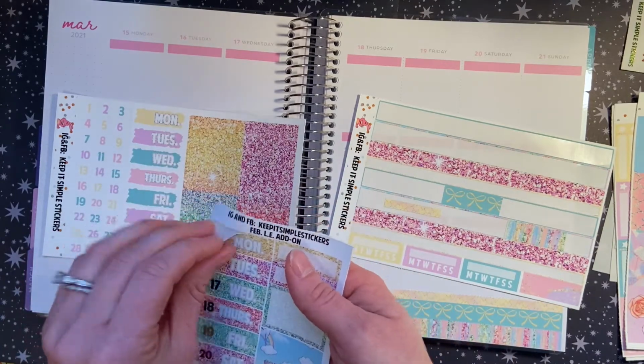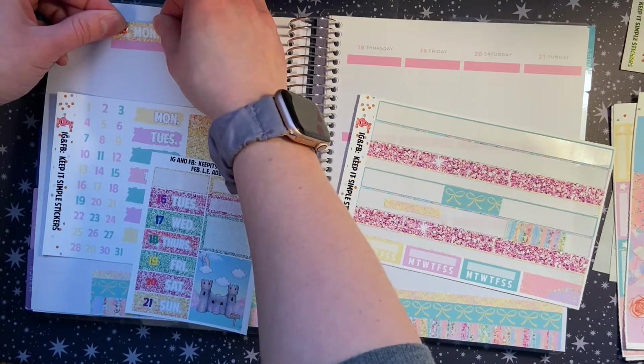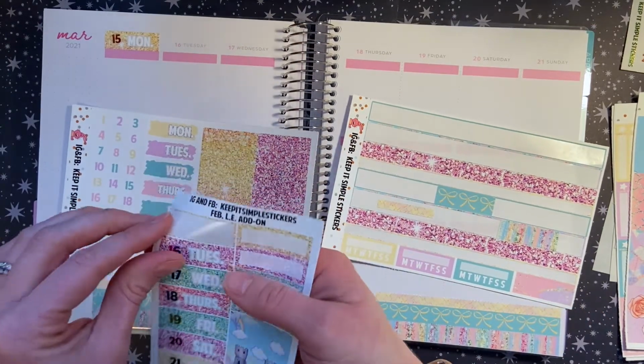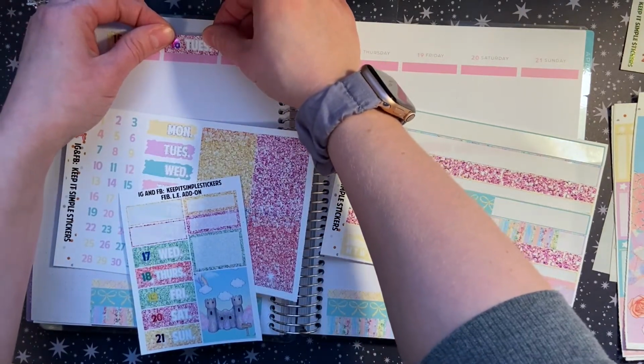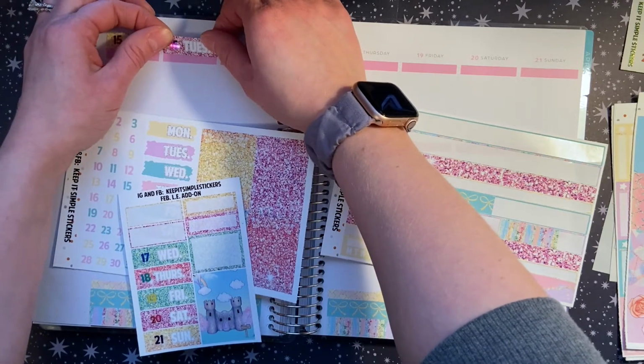Oh, and I even have tweezers off to the side that I found. I was going to try and start using tweezers in my planning to put down stickers, just to see if it helps. I have never used tweezers to put down stickers before, so I was curious if it would make a difference.